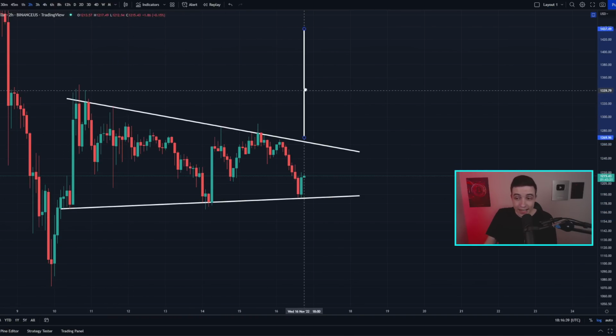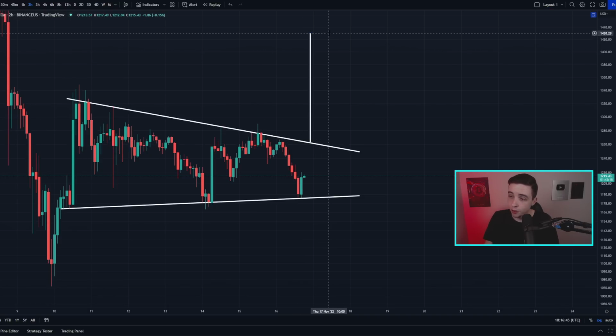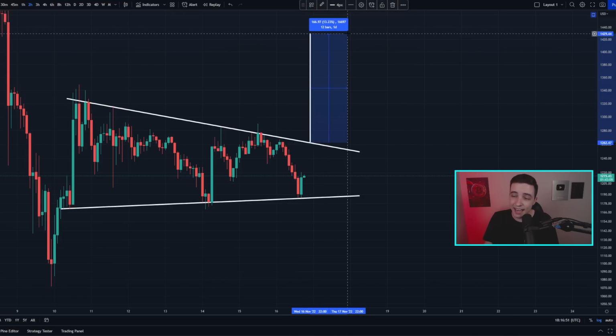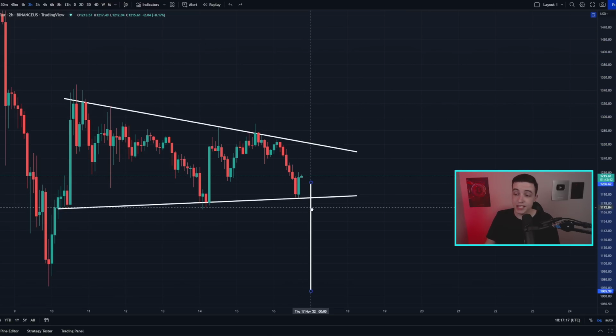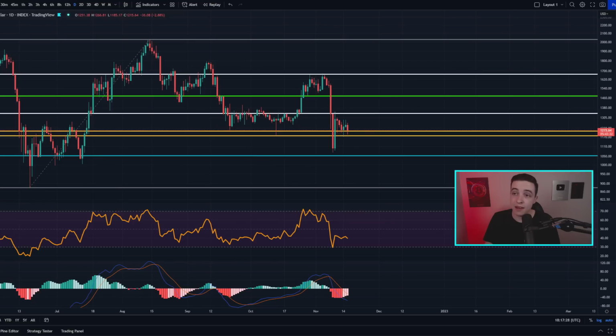And now just looking at those technical price targets, if we see a confirmed break above that resistance level that I just mentioned, then the technical price target would be sitting at around 1430. So from the point of the breakout to that price target, that would be a gain of roughly around 13%. But on the flip side, if we see a confirmed break below that support level that I just mentioned, then we could see a technical price target down here at around 1050 approximately, where we also have that Fibonacci level of support.